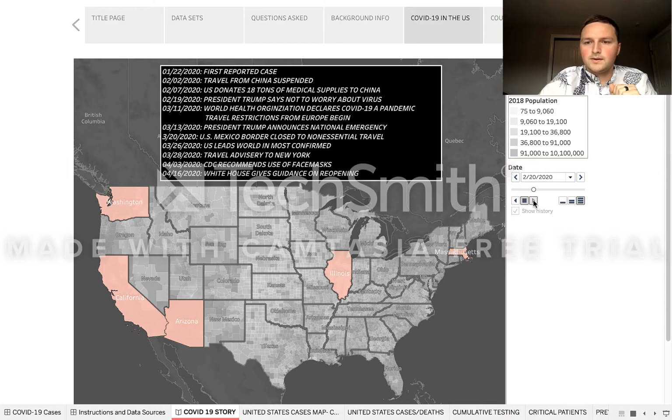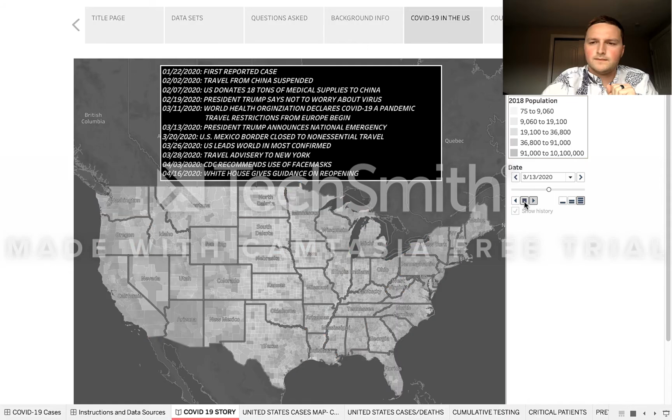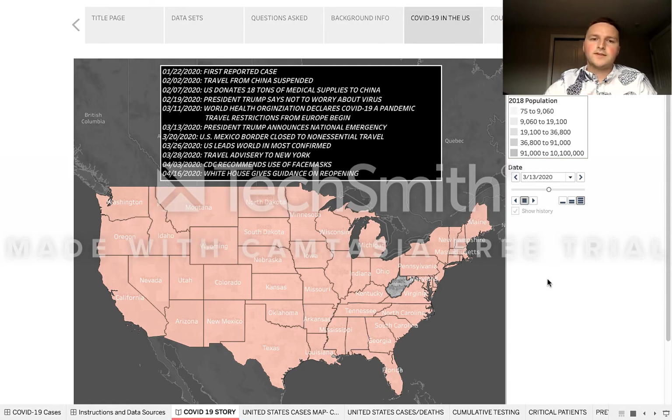So we're going to let it play a little bit longer. Let's go until the 13th. So we're going to continue. More and more, as you'll see, will pop up. Okay, so at this point on the 13th, every single state besides West Virginia has at least one reported confirmed case. And that's at this moment where it's declared a national emergency for the United States.